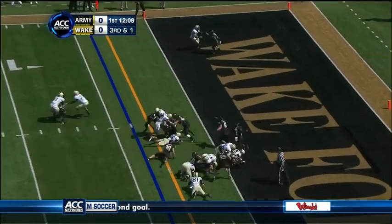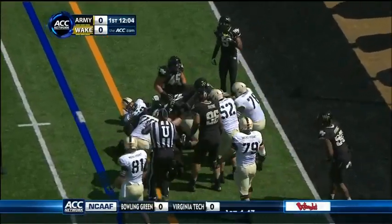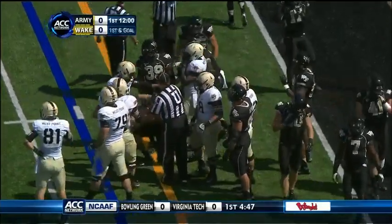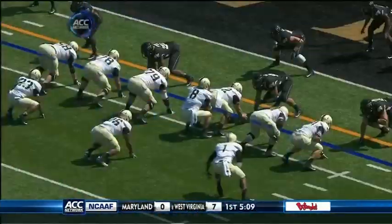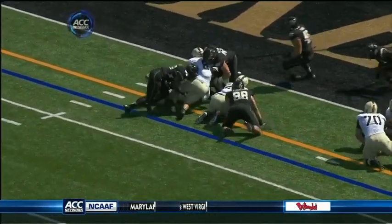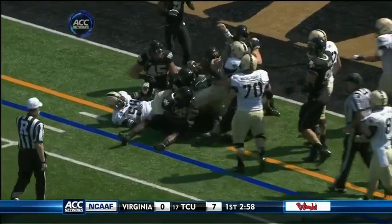Here's Steelman on his own, and Steelman gets to about the 2, driven back. Thompson leads the tackle. Let's take a look at Army coming off the football. Double team in the tackle, get the lead block from Dixon, the fullback, and just enough for Steelman to get the first down. And that's what this offense is about.